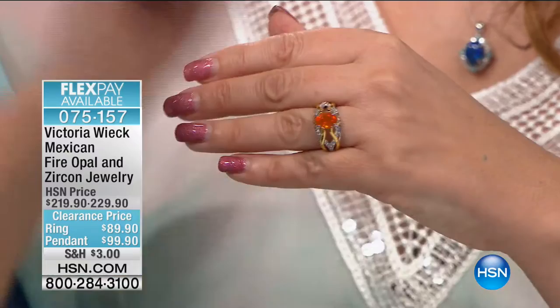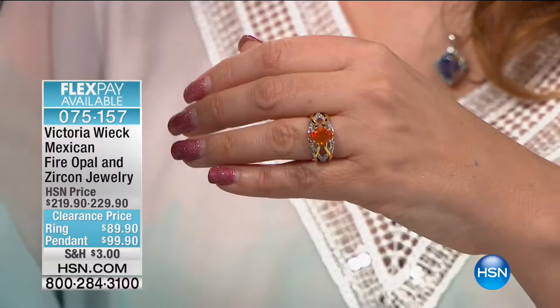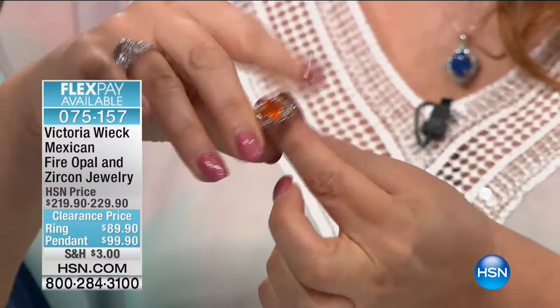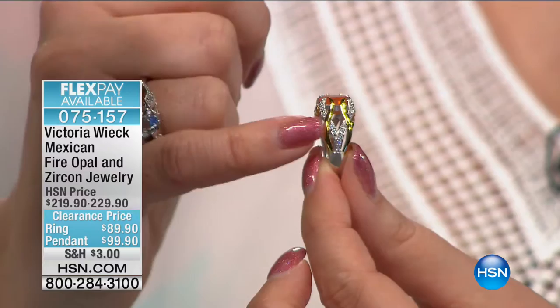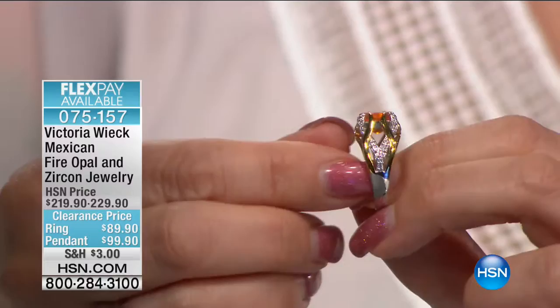The appraisal value of this, I think it's over 60% off the HSN price. Yeah, and it's $140 off. You're saving $140. And I do want to give you a tour of the ring. I want to show it to you from the side. Because of the Mexican fire opal, it almost looks like the two-tone with the gold is licking the flames at the side of the shank. It's just beautiful. Stone here, genuine topaz here as well.